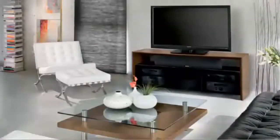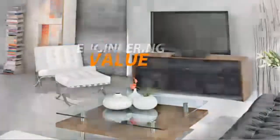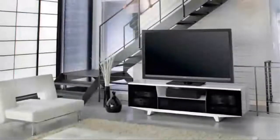Since 1984, BDI has been creating contemporary home furnishings that deliver an extraordinary combination of style, engineering, and value. Our focus has always been on innovative, accessible design that enhances the quality of life. Today, the home theater has become an important part of everyday life. It's for this special environment that BDI has firmly established itself as a leader in home theater furniture design.